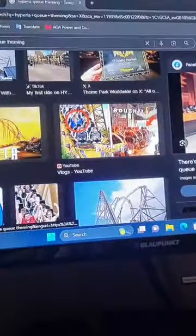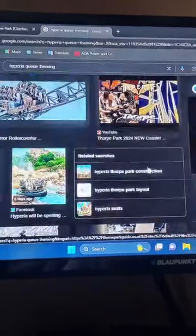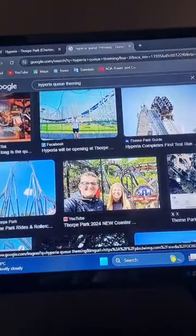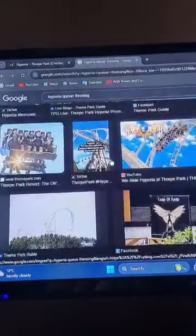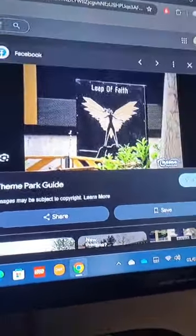Okay, the only theme I can get, even at the station, is a Facebook photo. Why are they so laggy? Why can't I just get a normal photo of Hyperia? Seriously. There you go. Oh my god, it took me forever. But that is some of the theming that they have around the queue line.